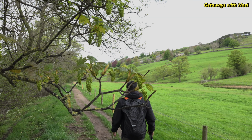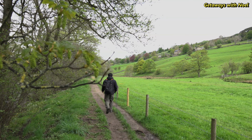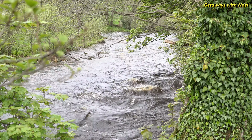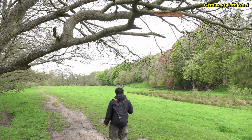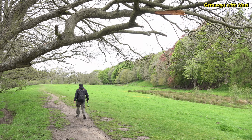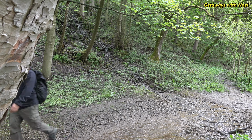So far, this is one of the most straightforward walks I've done for its easy to follow directions and relatively flat terrain. Signposts are very visible, and with the lush green scenery and fresh air, definitely it's worth every step. Similar to my previous videos, always remember to follow the countryside code for a safe and enjoyable walk.